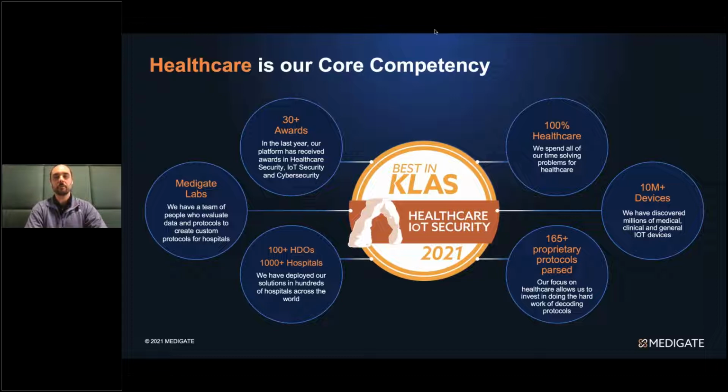And the reason for that is our deep focus on the visibility of network traffic that these devices are sending. As you all know, these devices connect to networks and they send information across these networks. We see that traffic and we can use that specific instance of network traffic to identify, profile, and provide a deep dive of information to you as an operator of these devices so you can better understand what they're doing. We speak the language of these devices, which is what makes us unique, and we have well over 165 individual unique medical device languages, proprietary protocols.